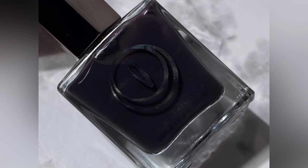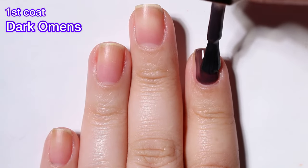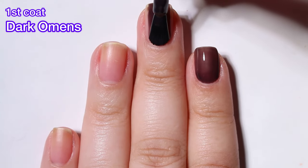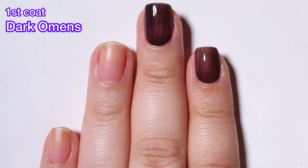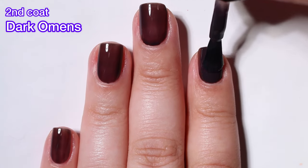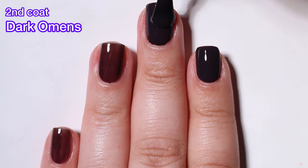Next up, we have Dark Omens, and this one is also a thermal, so there are 2 thermals in this collection. It goes from this really dark purple color, a very, very dark purpley gray, to a beautiful lighter purple. So it's really a nice shade. It's kind of like a perfect shade when you cannot decide if you want a dark or a light polish. You can have both with this one.